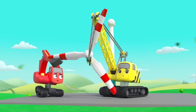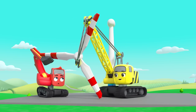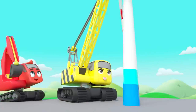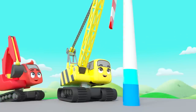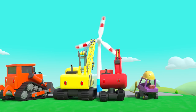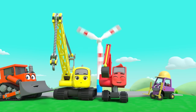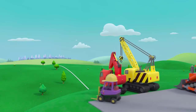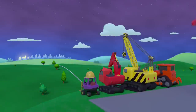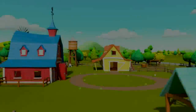Hooray! They made it to the top of the hill. Whoa! That was a close one. Now it's time to attach it to the pole. It worked! Great job, team! And look! It's powering the city's lights. How amazing! It was definitely worth all that work.